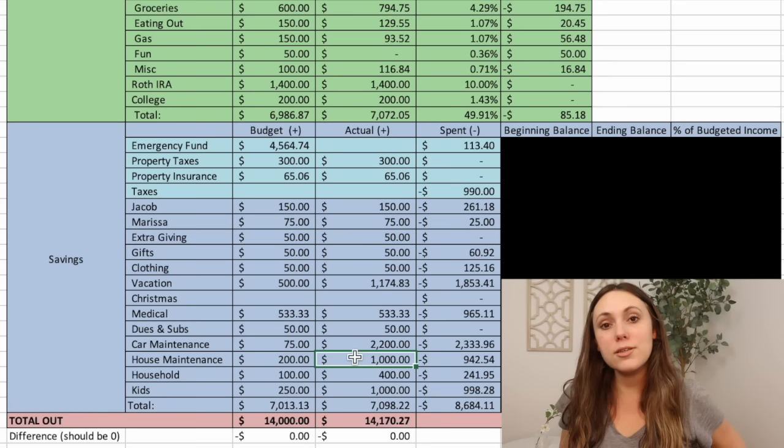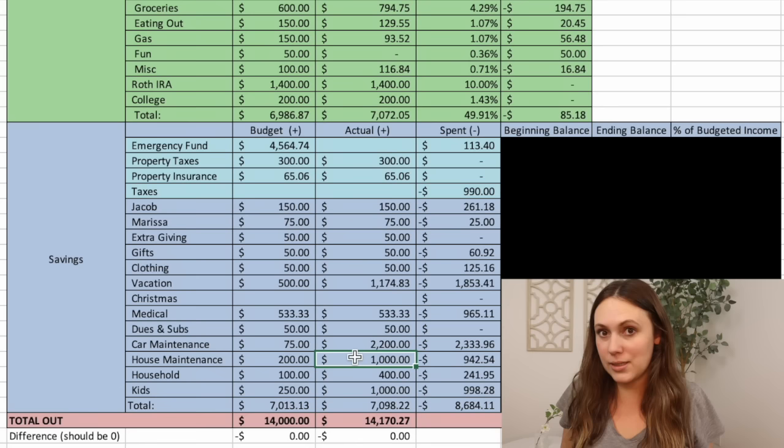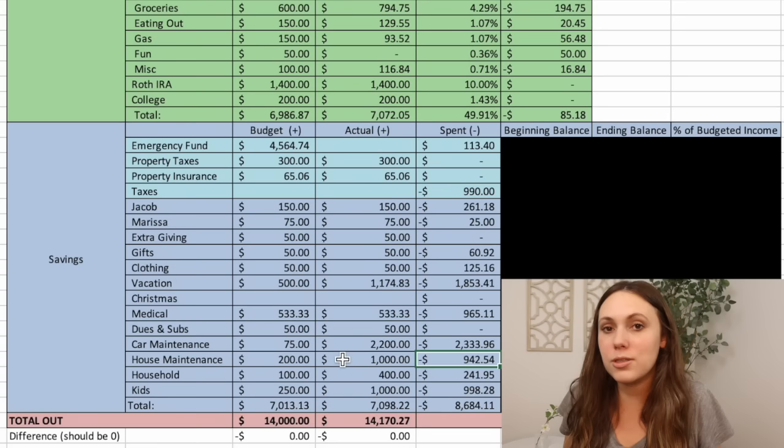You have until tax day of this year to contribute to 2023's Roth IRA, so we wanted to get that done before tax day. But all that to be said, we put $1,000 into this because we spent $942 on house maintenance, house furnishings, those kinds of things.